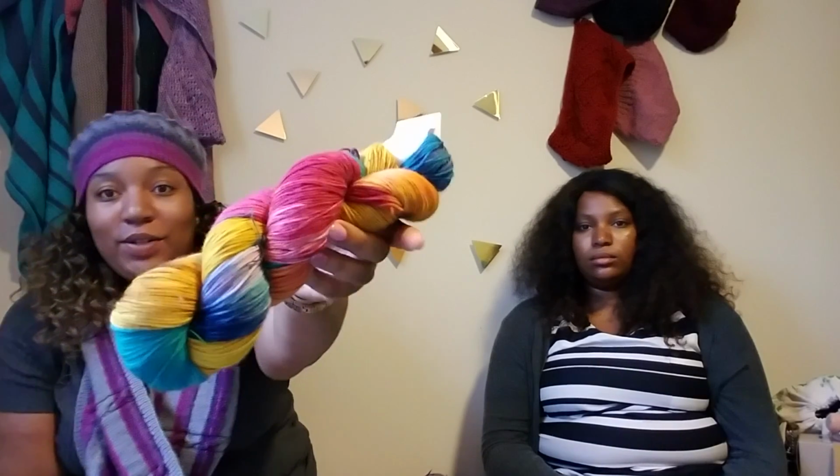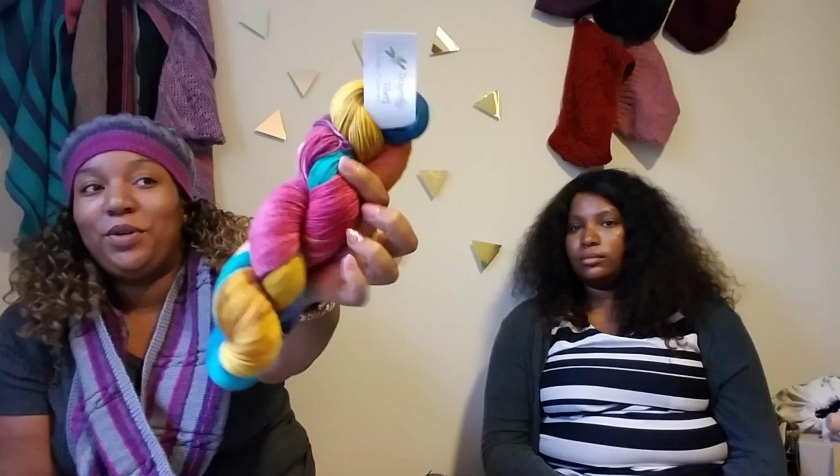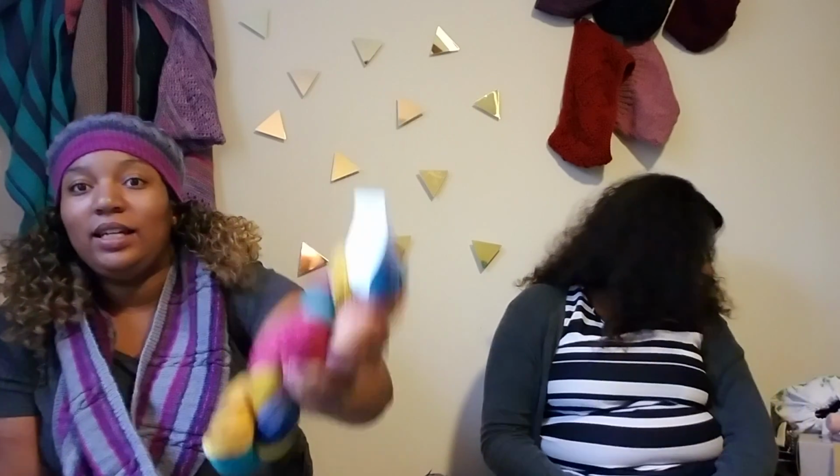Okay, guys, I got a skein of yarn from Dragonfly Fibers, and it's called Van Gogh's Bedroom. Here's a close-up. I'm in love with the colors. I don't know what I'm going to make with it yet. I think I want to combine it with another skein of something else, but I really do love the colors and I had to get it. We went through many different booths and looked at many different vendors and skeins, and this one definitely caught my eye.